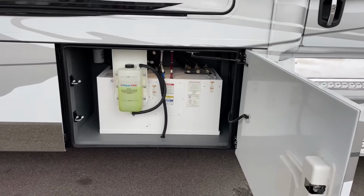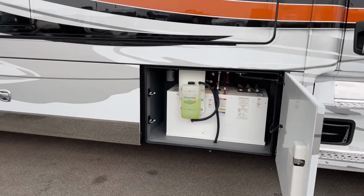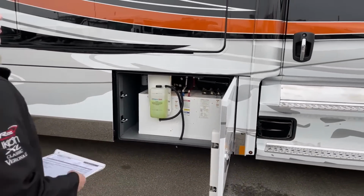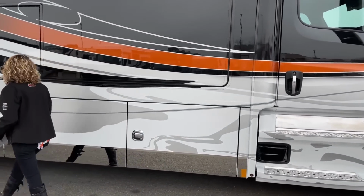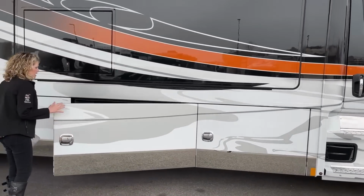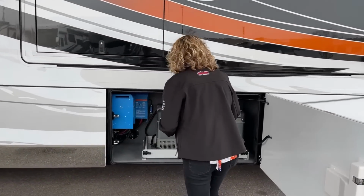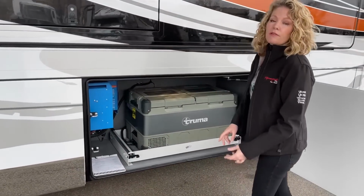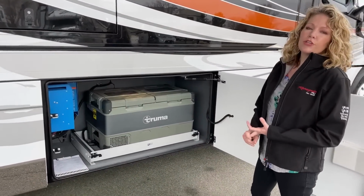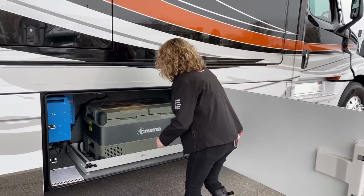I also wanted to point out you have 150 gallons of fuel capacity, 150 gallons of water capacity. And there's no propane on this coach. You may have noticed it's an all-electric coach. And it's definitely going to be able to handle your power with the lithium batteries, the solar, the huge generator, and your 2 3,000 watt inverters.